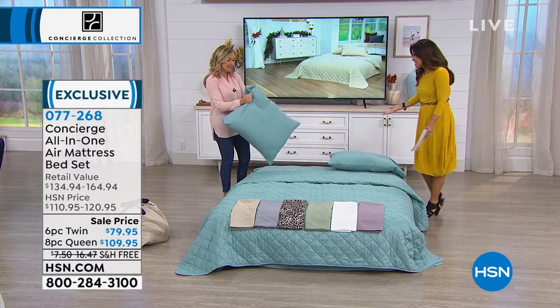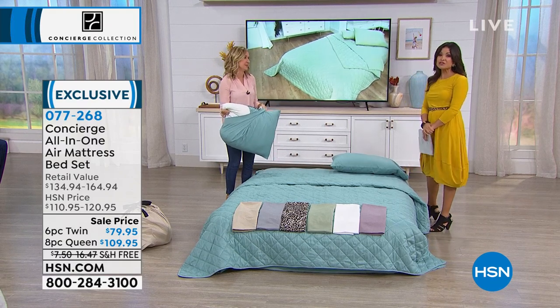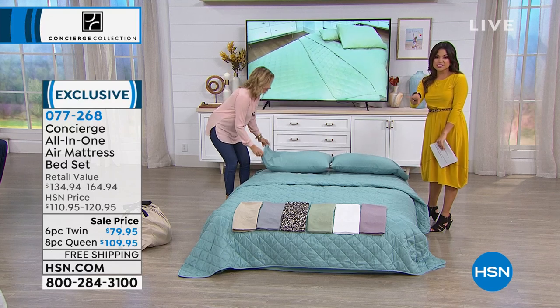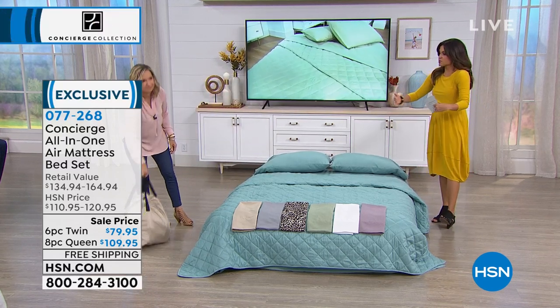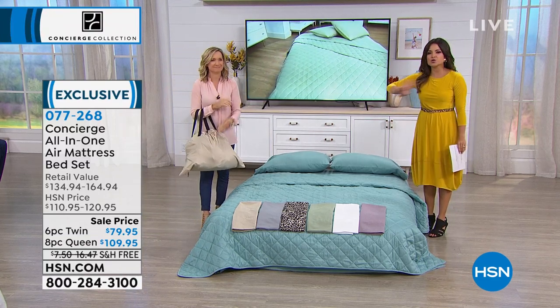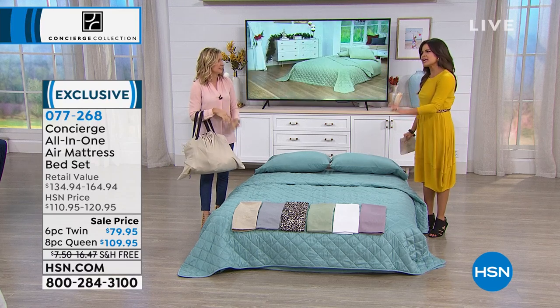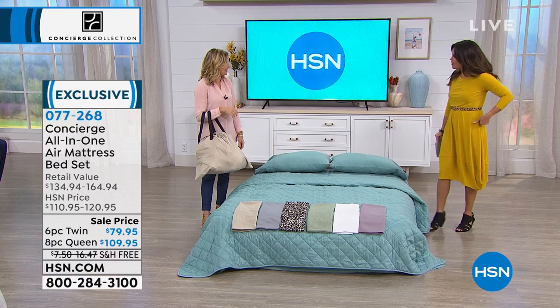Pillowcases, and here's what got me, Michelle: the pillows. You're getting the pillows. We are literally sending you everything you need. Now, the reason it's an 8-piece set for the queen and 6-piece for the twin is that you get one pillow and one pillowcase because it's a smaller size. But all of that will fold up and go into this easy bag so you can store it away or grab it and go when you need to. And a 1-year warranty on an air mattress. Who does that? I've never seen that before. That's so amazing.